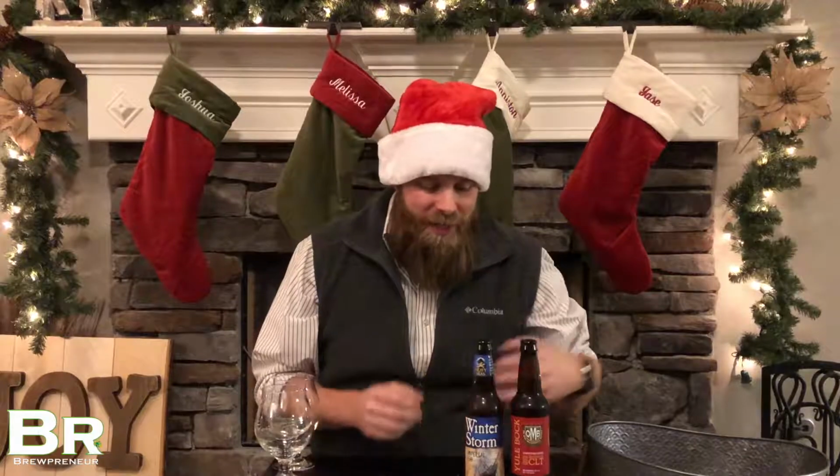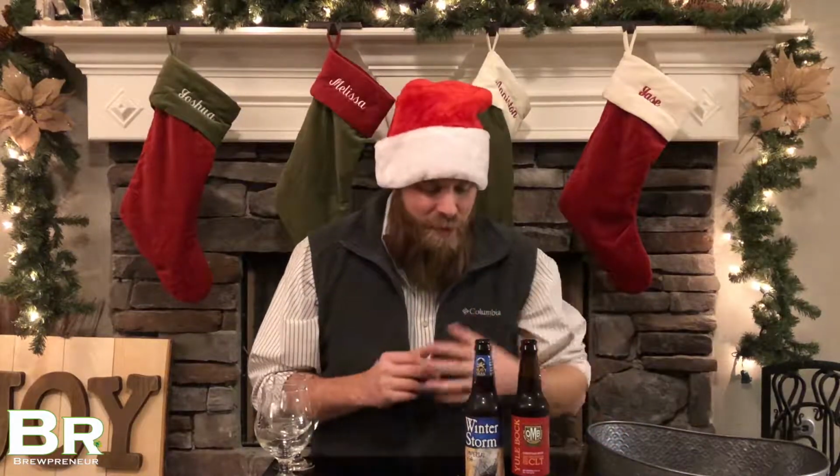I'm really looking forward to these tonight. I'm only on day 2 of CRAFTmas and I already like it better than the 31 days of pumpkin. One of my favorite things about this thus far has been just the variety. I know we've been through one day, but now on day 2 we've got 2 very different beers tonight. So really looking forward to these.